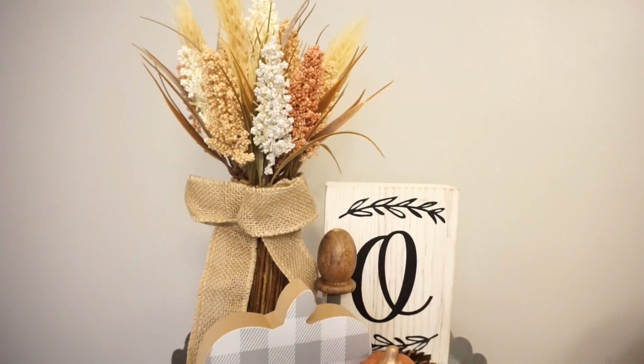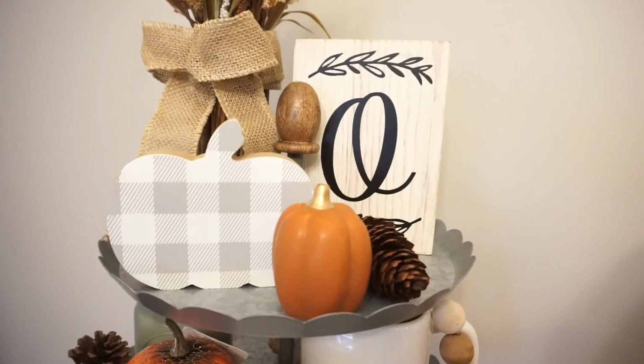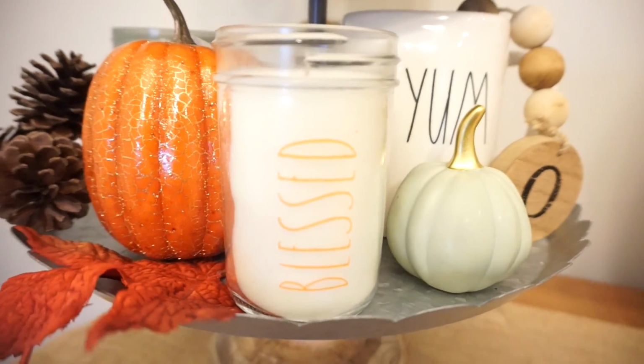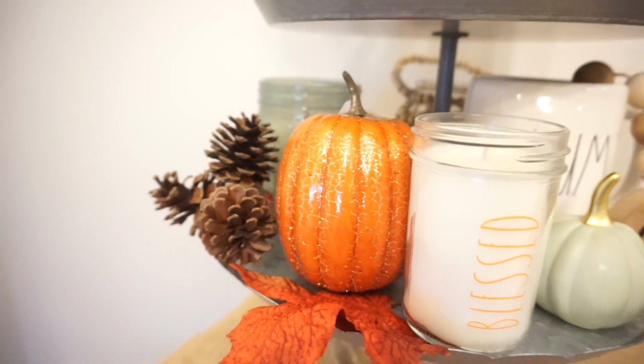And then back behind that table is this dresser that actually used to be Brian's Grammy's, and we are going to eventually paint it white, but for now it just is what it is. And I put my little tier tray on here with lots of little fall trinkets and some Rae Dunn pieces.